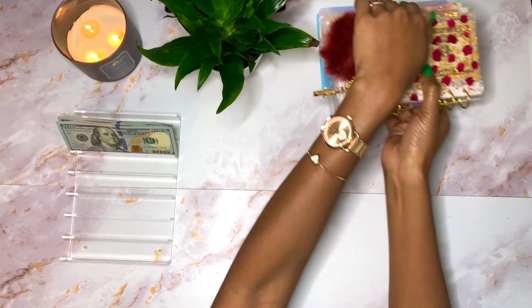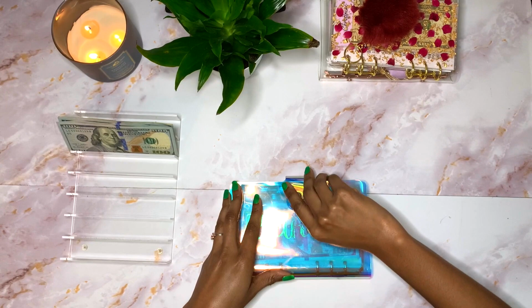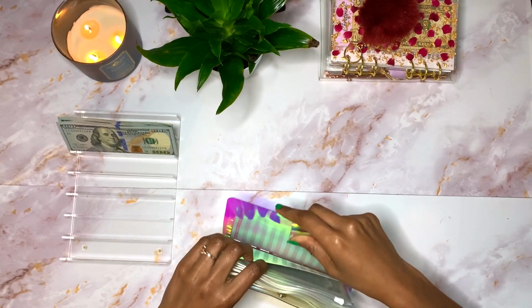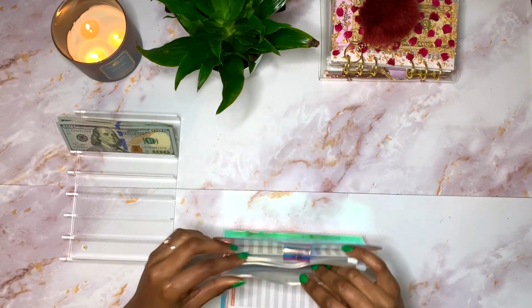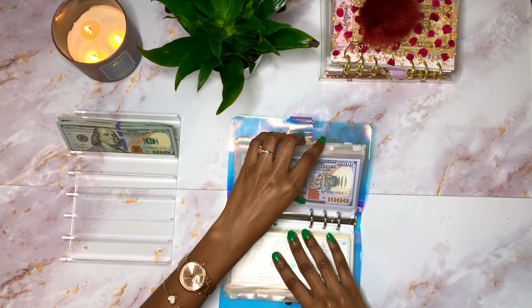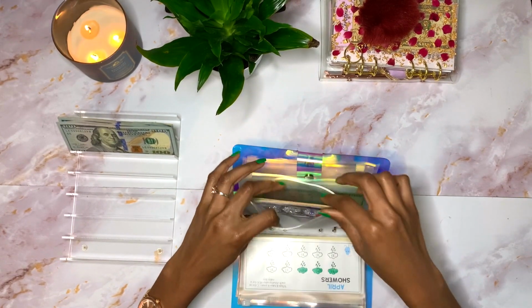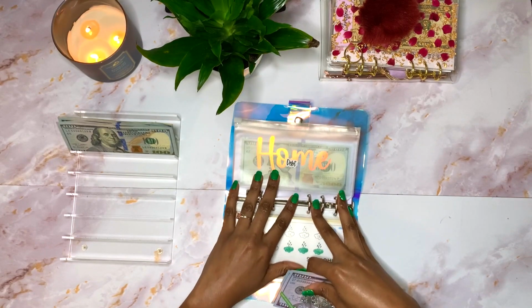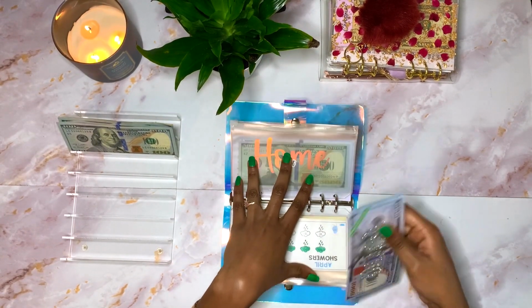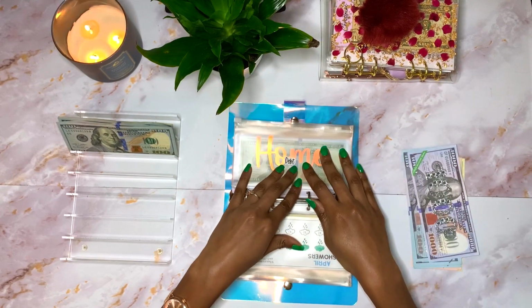All right, so I'm going to start off with my digital sinking funds binder. I'm going to start with my emergency fund. Actually, no, I'm going to start with my debt because I think that's where I have most of my prop money. So let's pull that out. I don't think this binder is going to take too long because I don't have as many sinking funds in it. I need something to hold this down.